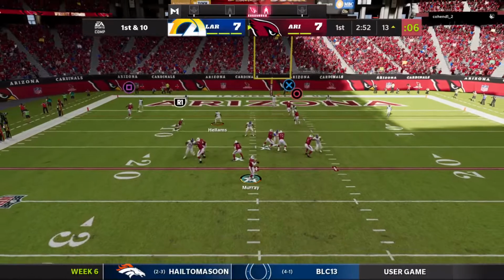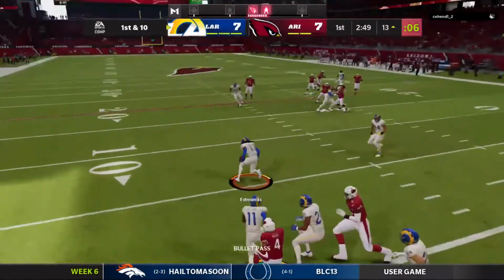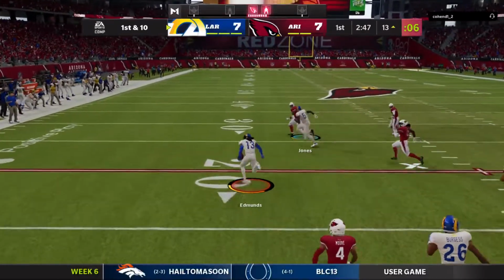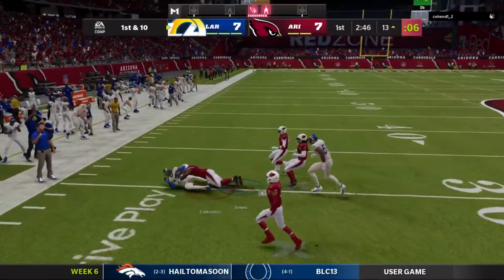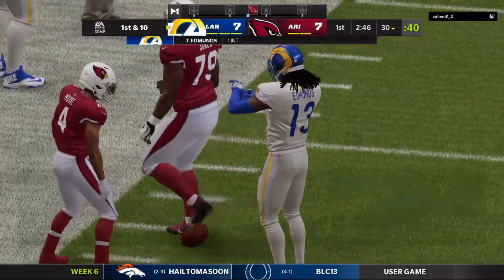From the red zone, here's the Heisman Trophy winner, Murray. Into double coverage, and it's intercepted. The safety, Terrell Edmonds, picks it. And the Rams are going to take over at their own 30-yard line.